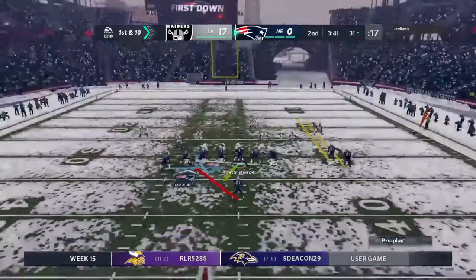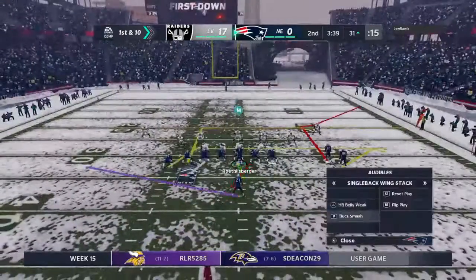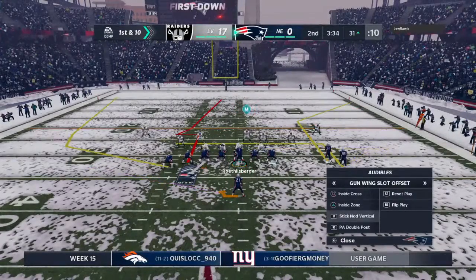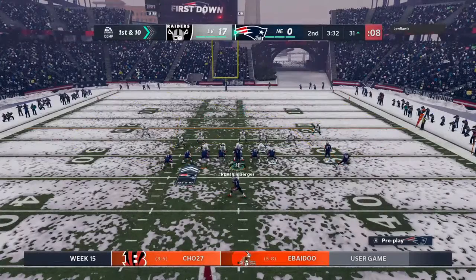Right over there. Yeah. Mike, 58, right there. Hey, get away. Wall, get wall. Easy.